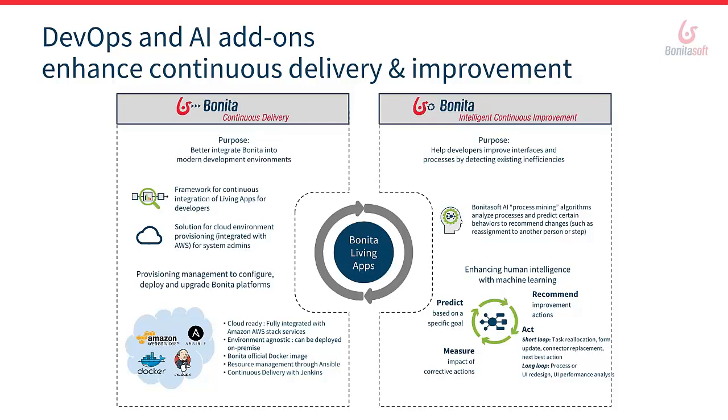We use Jenkins that would coordinate different pipelines in order to make builds, deployments, and configuration. And in order to provision Bonita environments, we also provide a Docker container of the Bonita runtime. And you can use this container if you want to have such an approach in order to create new Bonita runtimes across different environments. On the other hand, on the right-hand side of our slide, we'll talk about the second add-on that's called Bonita Intelligent Continuous Improvement.